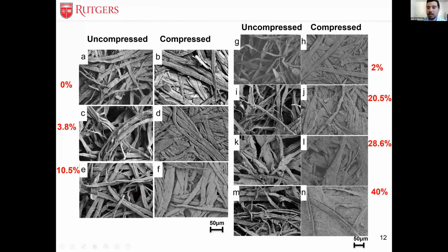These are some of the SEM images that give you a qualitative perspective on what's happening. These are uncompressed, and in the red you have concentrations of carbon black. This is compressed. It's a little hard to see, but as we increase the concentration of carbon black and you get more clumping, you can see more of an interesting coating on the fibers, and it gets a bit grainier looking. You can argue this is grainy too, but that's just artifacts of the SEM or the roughness of the cellulose itself.